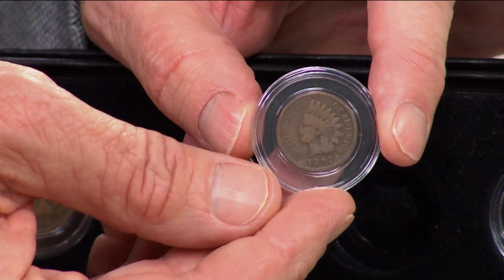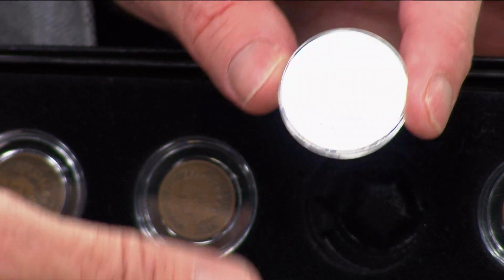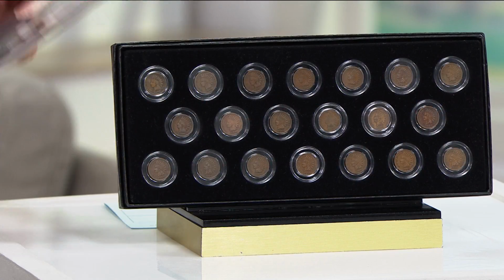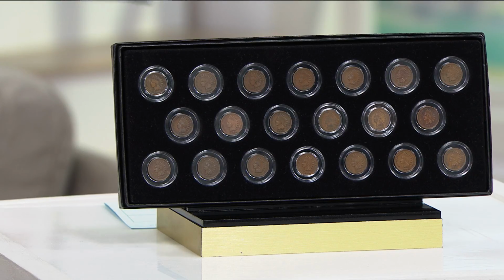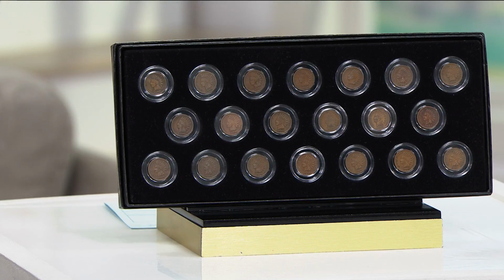Look at these coins, each one individually hand-selected, just like the day this one was made in 1892. That's amazing. It's absolutely amazing that you get these, and the 20 years. Now, here's the interesting part. We start in 1890 and go to 1909. Like I said, about $4 a coin, 59 cents a piece for the holders and about 10 bucks for the box. So we're going to go close to $4 a coin.